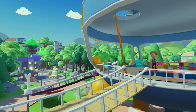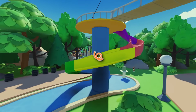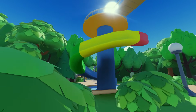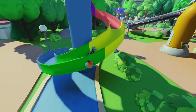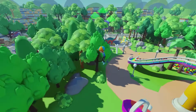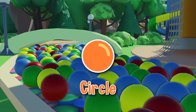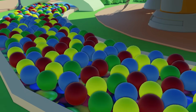First of all, let's go down the slide. It looks like a giant noodle, or like a spiral. Okay, ready when you are. Let's go! Hey, look at all these circles in the ball pit. Yeah, and there's so many different colors.